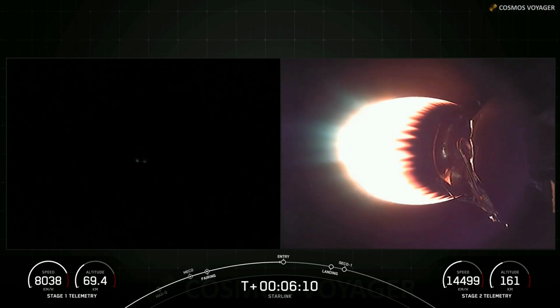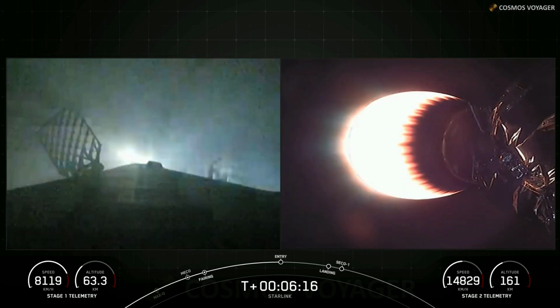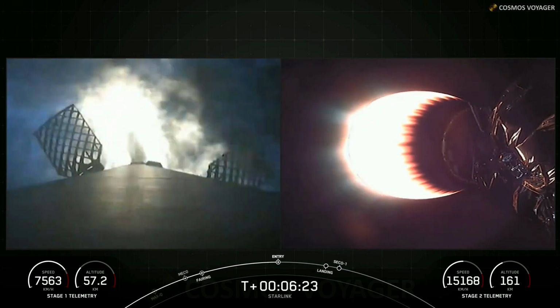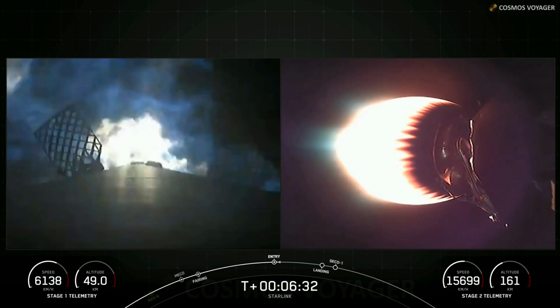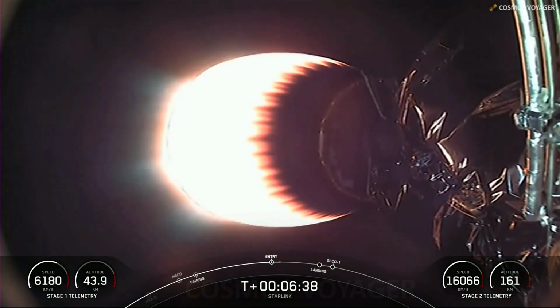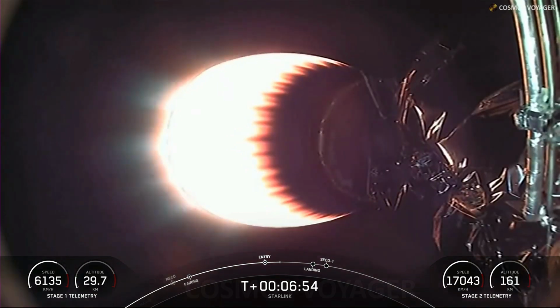Stage 1 entry burn startup. Stage 1 FTS is saved. You can see on screen, and there we also heard the call out for stage 1 entry burn. Stage 1, which we also refer to as the booster, has ignited engines 1, 5, and 9. Stage 1 entry burn shutdown. The center engine and 2 radial engines, and that helps to slow it down for atmospheric reentry. Stage 2 FTS is saved. So with that entry burn complete for the first stage, the next burn will be the landing burn.